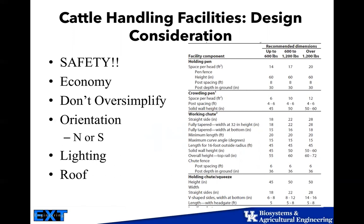And so that's just something that can be a design consideration. If we're building a facility within a barn, that's something to take into account. Lighting is another issue for cattle, and there's a minimum specification for lighting within barns when you're working these animals, and we have those numbers as well.